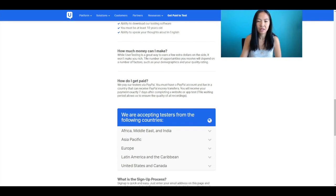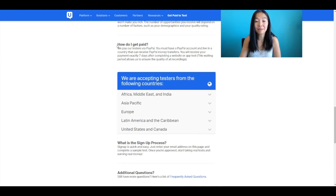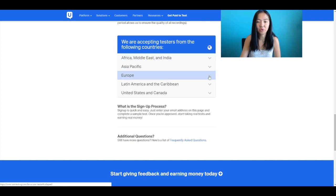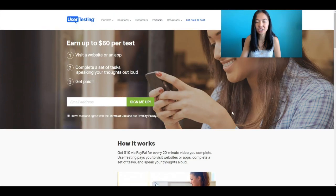Let's see, how much money can I make? It says they won't make you rich, because I guess it depends on how many opportunities you'll get, and you may not qualify for every opportunity that you see, okay? You will get paid through PayPal, and you will receive it exactly 7 days after completing a website or app test. So the waiting period is actually not that bad at all. And then you can see which country you're from and see if they have anything for you. So it's pretty easy to sign up, and this is one of the popular ways to earn this way.